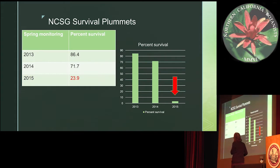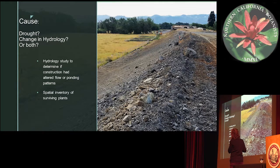So, North Coast semaphore grass survival plummeted. The first year we had an 86% survival, second year 71.7, third year 23.9. Still the good news part of the talk is coming, but not at that moment. So we needed to find out what the cause was. Was the cause the drought? Or is that too easy? Was it perhaps a change in hydrology, or both?